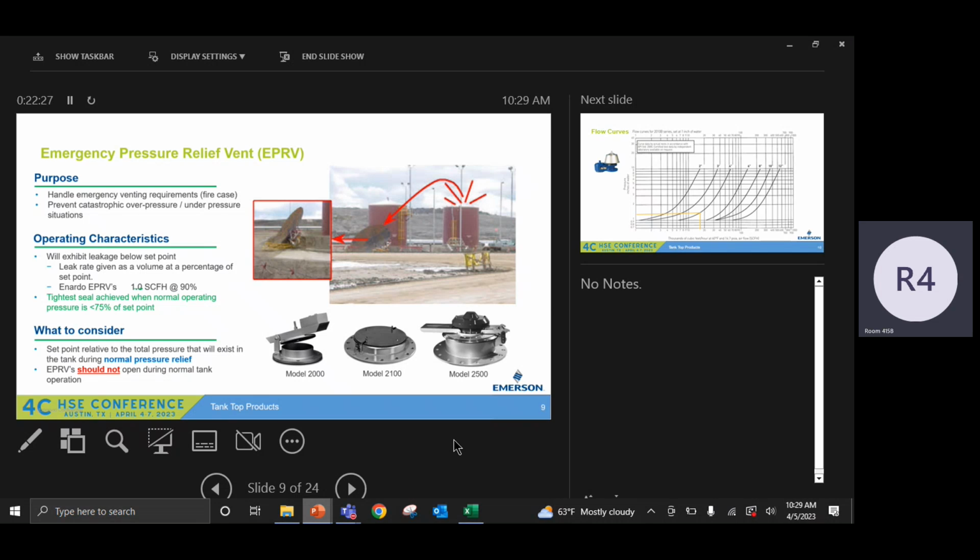But if we have an emergency type venting requirement, typically a fire case scenario out on top of the vessel, obviously that gives us a pressure increase that would require a much larger flow area to maintain the tank within a safe condition. So now we utilize those day-to-day products along with the capacity that would come out in an emergency vent.